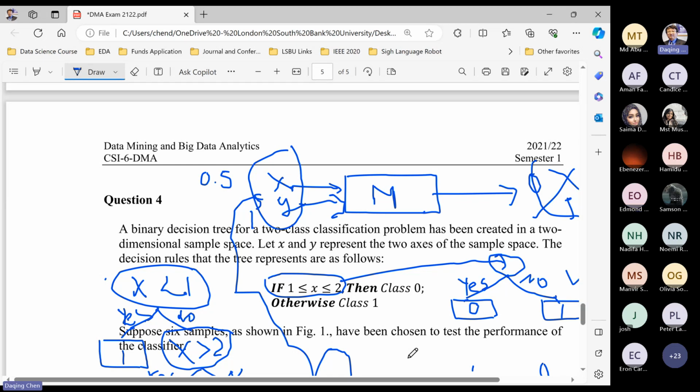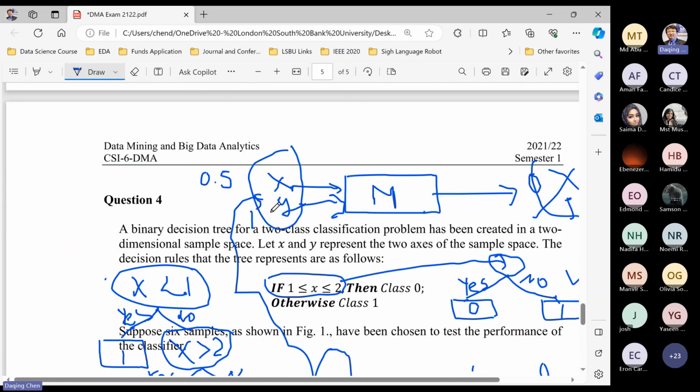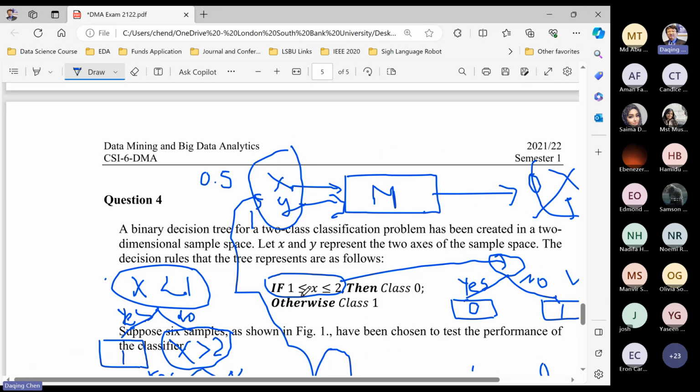Okay, you need to be at this stage. These are very basic concepts and a very simple model. It cannot be even simpler than this. So we use this testing sample, and the coordinates are X 0.5, Y 1. We have two inputs, and you give the values into your model. Your model checks the values against your decision rules. Since the rule is not relevant to Y, you can ignore Y and only consider X. If X falls into this area, your model would say class 0. If it's beyond or outside, your model would say class 1. So in this case, your model would say class 1.